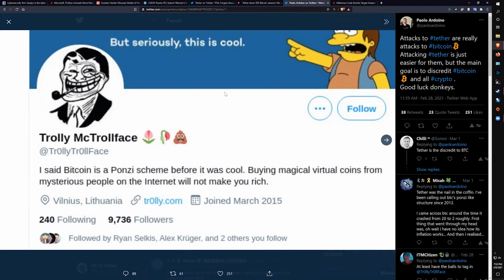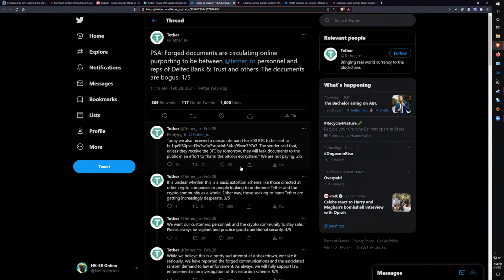And if somebody comes in and shows you what looks like legitimate screenshots, and says we got all your stuff. Not every single one of these extortion schemes has resulted in the ransomware actually breaking their systems, right? They breached it, stole it, their systems kept running. They're like, hey, but we have your data anyway. So just the fear of it is kind of what gives Trolly McTrollface the idea that he can pull this off. And now Tether obviously is taking the pretty hard point of no, this is not real.